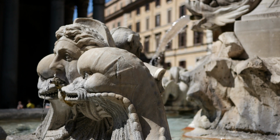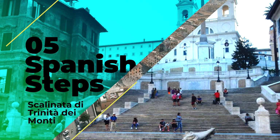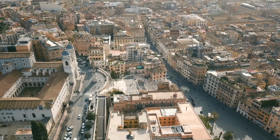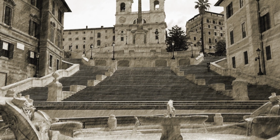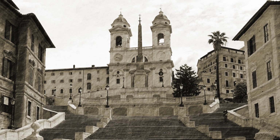Let's start with the countdown. In 5th place is the Spanish Steps. The Spanish Steps are one of the most iconic landmarks in Rome. This stunning staircase of 135 steps was built between 1723 and 1725, and it connects the Piazza di Spagna to the Trinità dei Monti church.